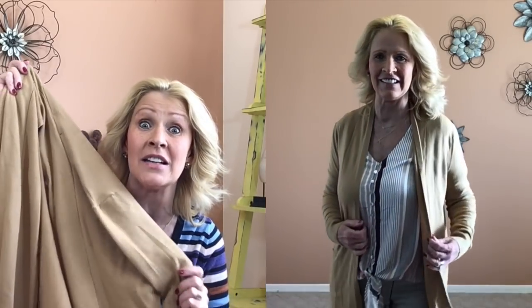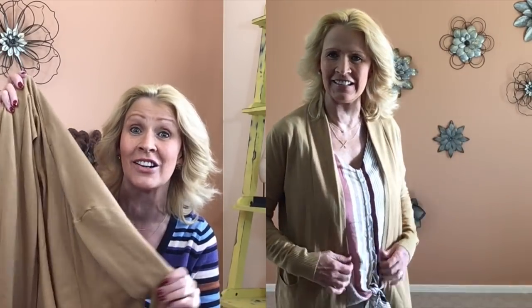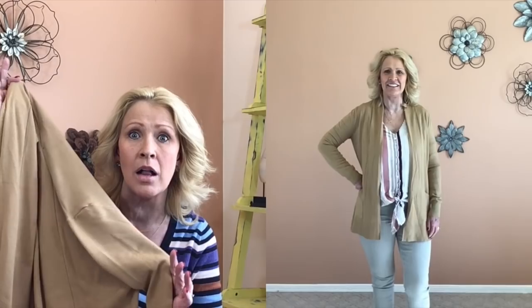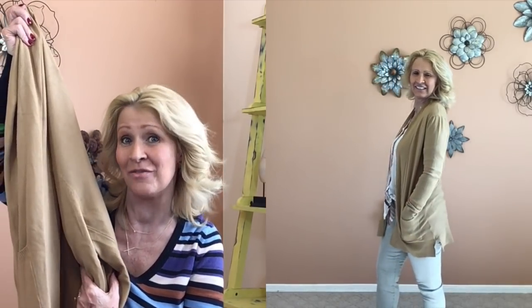Thank you, Lauren, and I love this. You're absolutely correct. I don't have this color. I need this color in my life. And the best part is, this is $35. Right on. I am all about an affordable cardigan, and this one's going to get a lot of use.